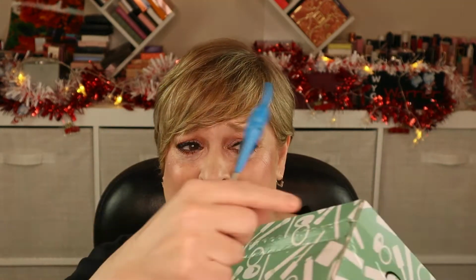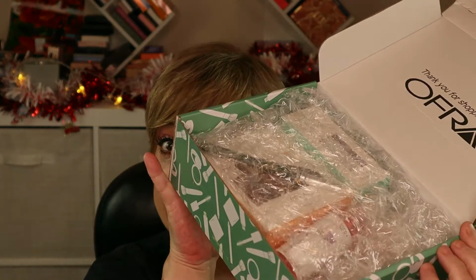So OFRA boxes come with like a little tear tab, but they put tape over it, so it's taking me a hot minute to get into the box. OFRA, why you gotta do that? Here's the box, came fully stuffed and beautifully protected with bubble wrap.